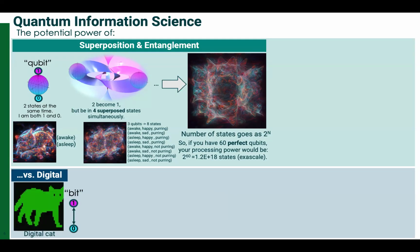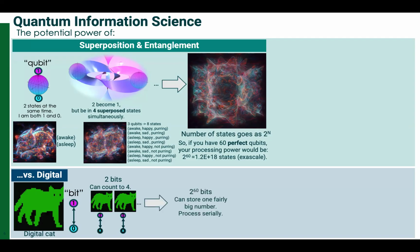And then we can compare that to digital cat here, right? It's a pixelated bit, maybe either 1 or 0. If I combine 2, well, then I can count to 4, right? That's not as impressive. And if you have 2 to the 60, well, I can store a pretty big number. And all the laptops you have right now are 64 bits, so I've already accomplished that. This means you can have a bigger memory. Whereas when you have 60 qubits, you can actually do processing at this kind of scale.